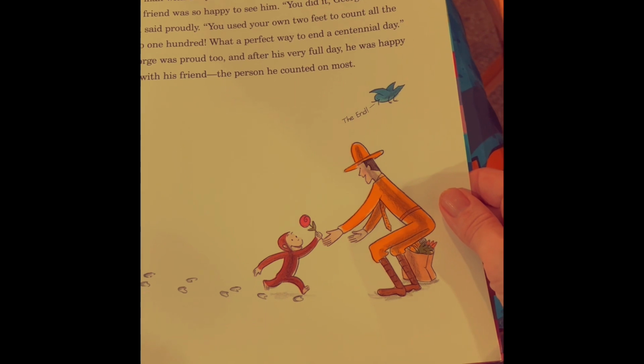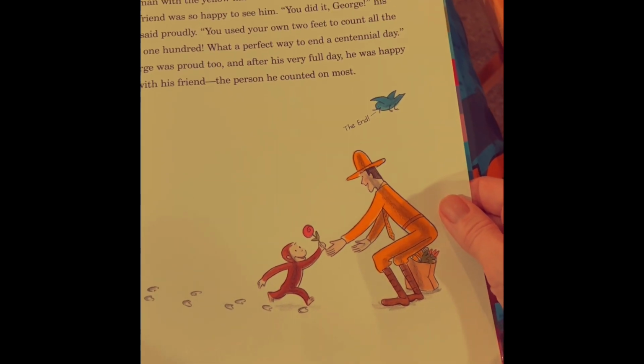George was proud too, and after his first very full day, he was happy to be with his friend, the person he counted on the most. The end.